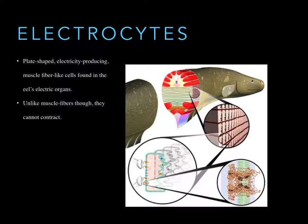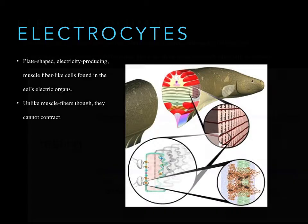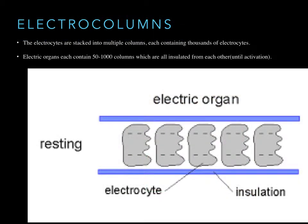Electrocytes are plate-shaped, electricity-producing, muscle fiber-like cells found in the eel's electric organs. Unlike muscle fibers, though, they cannot contract. The electrocytes are stacked into multiple columns, each containing thousands of electrocytes. Electric organs each contain 50 to 1,000 columns, which are all insulated from each other until activation.